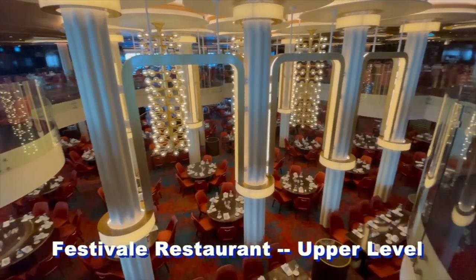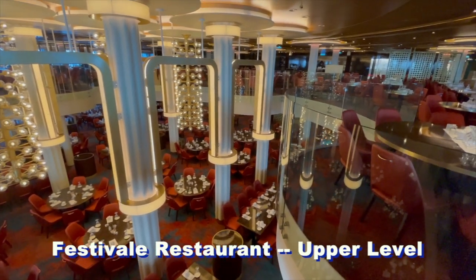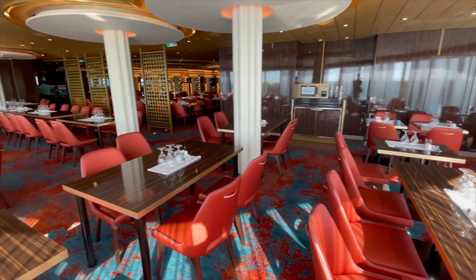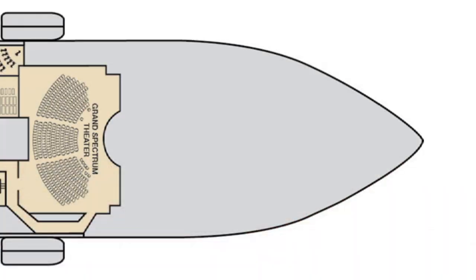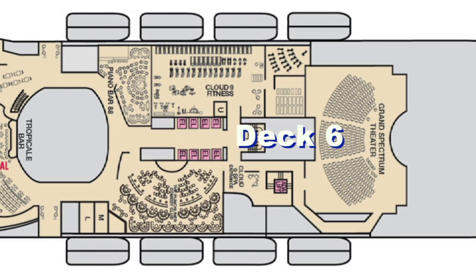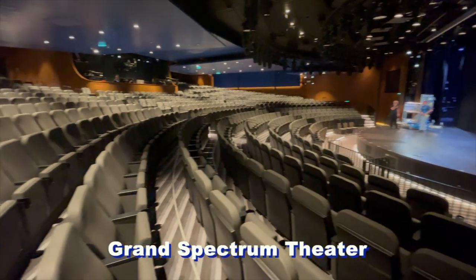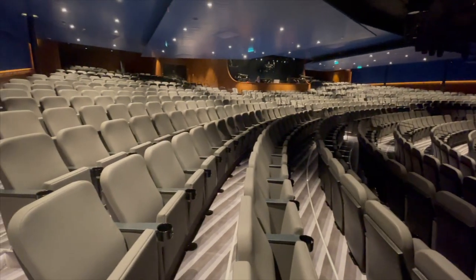With impressive Frank Lloyd Wright-inspired dendriform or tree-shaped columns in its center, the upper level of the Festival Restaurant, one of two main dining rooms, concludes the spaces on Deck 7. Deck 6 is fully dedicated to public rooms, beginning with the lower level of the Grand Spectrum Theater.